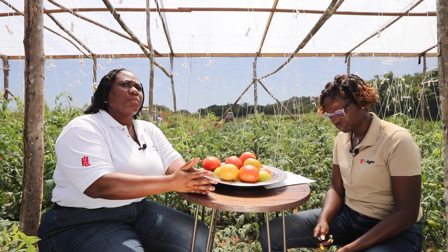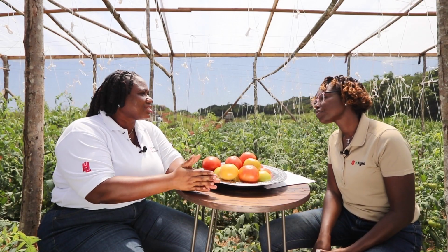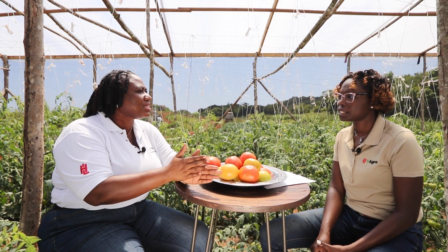And also, what is good about the SV8 is that it has a very good setting in both hot and humid climate. All four varieties are manufactured by Seminis, a trusted brand when it comes to seeds, planting materials, hybrid seeds. So they are already designed to give you wonderful yields.